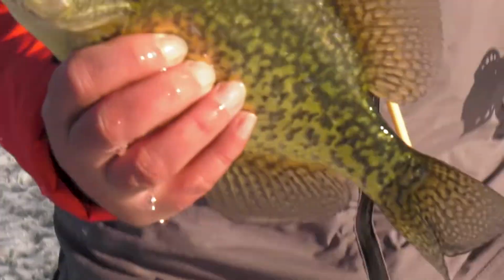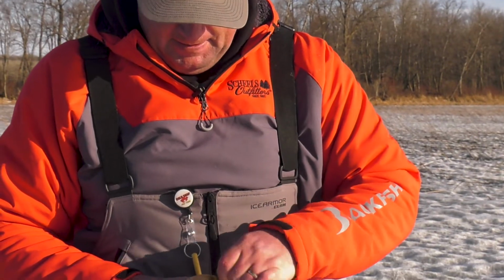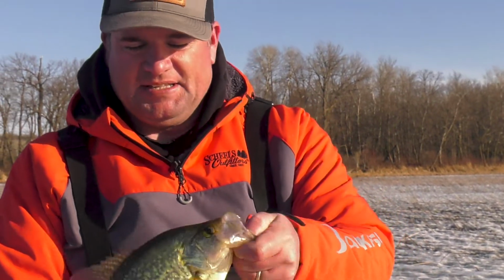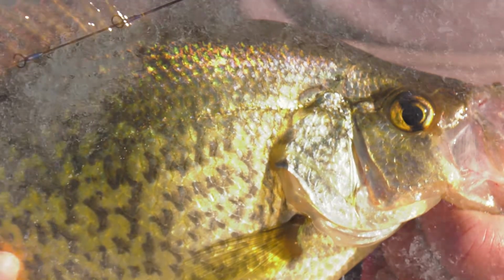That is fun stuff right there, huh? You look at Minnesota ice fishing. There's lots of opportunities for fish just like this. I tell you what, that's a popular fish in the wintertime. That's a popular fish anytime.